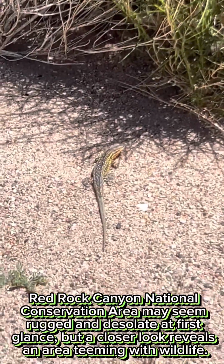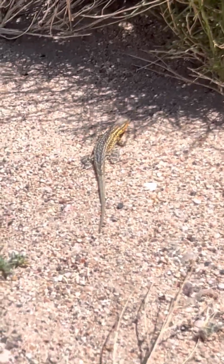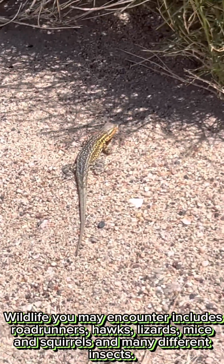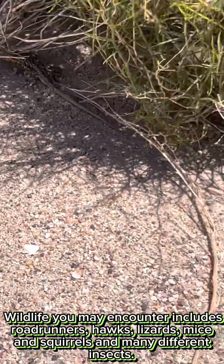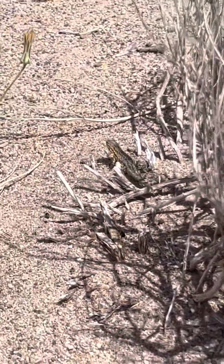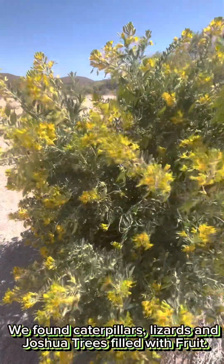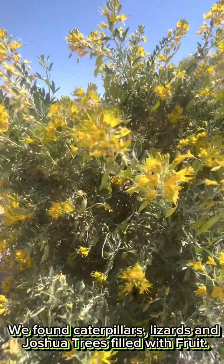Red Rock Canyon National Conservation Area may seem rugged and desolate at first glance, but a closer look reveals an area teeming with wildlife. Wildlife you may encounter include roadrunners, hawks, lizards, mice and squirrels, and many different insects. We found caterpillars, lizards, and Joshua trees filled with fruit.